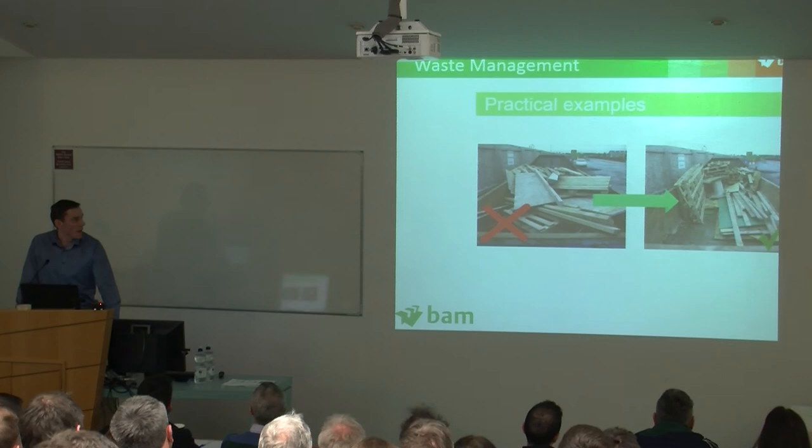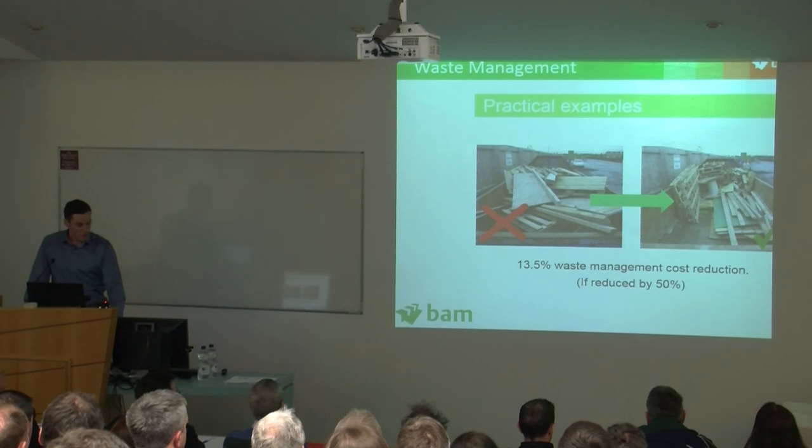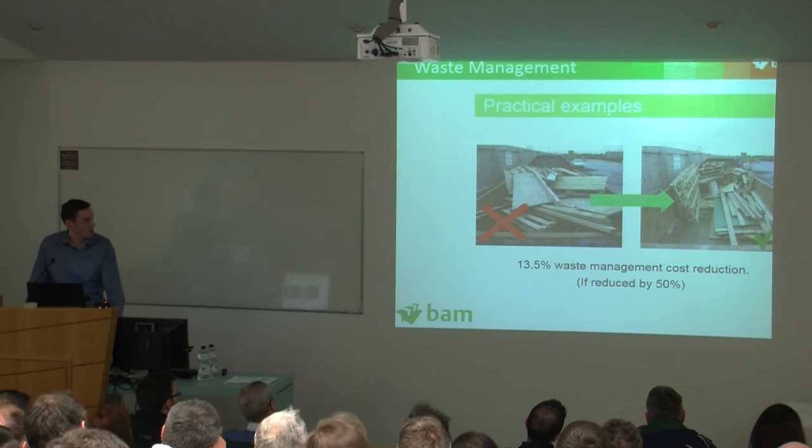And in one of our case studies, we found that every skip going out the gate of the site was costing €67 on air. So void space accounts for 27% of the waste management costs. So if you can reduce your void space by 50%, you reduce your waste management cost by 13.5%.